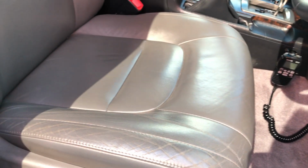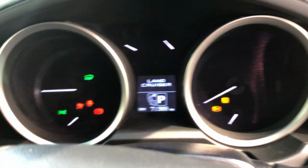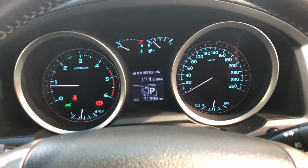Front driver's seat and floor, once again, no tears. Leather seats in pristine condition, very well looked after. You've got your standard little markings, but nothing to be worried about there. Okay, we'll jump on in. Let's turn it on, let it do its thing. Here we go. So we've got 71,988 Ks on the clock, so not very many at all, especially for its age.